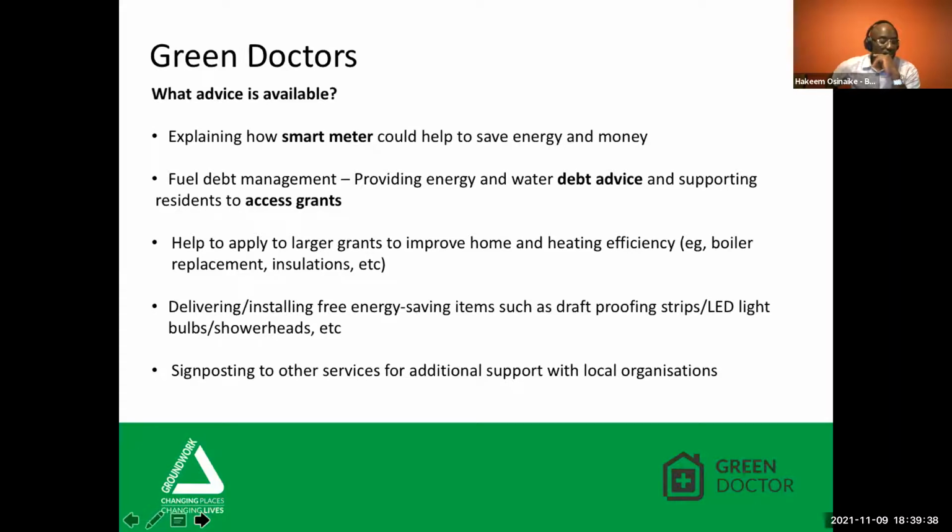We support residents who have debt with gas, electricity, and water. That could be applying for a grant to get rid of the debt, or talking with the energy supplier on their behalf to try to find a better way to pay the debt. We also help to apply for larger grants if people need to replace the boiler or have insulation. So we can tell residents what schemes are available and how they can start applying for that support.